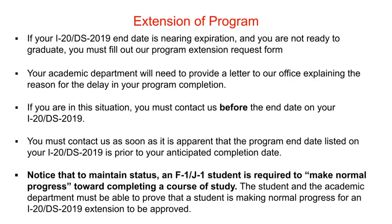We're going to talk about the extension of a program. This is point number 2. If your I-20 or DS 2019 end date is nearing expiration and you are not ready to graduate, you must fill out our program extension request form. Your academic department will need to provide a letter to our office explaining the reason for the delay in your program completion. If you are in this situation, you must contact us before the end date of your I-20 or DS 2019. You must contact us as soon as possible, as it is apparent that the program end date listed on your I-20 DS 2019 is prior to your anticipated completion date.